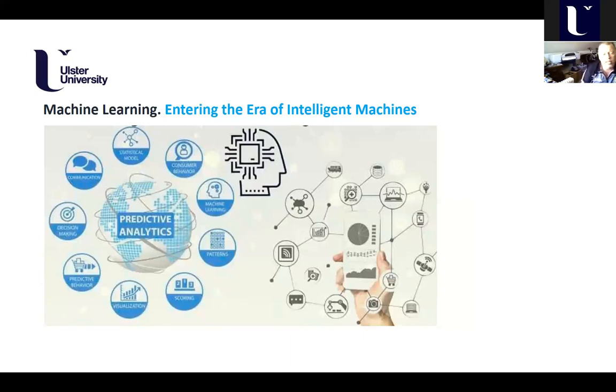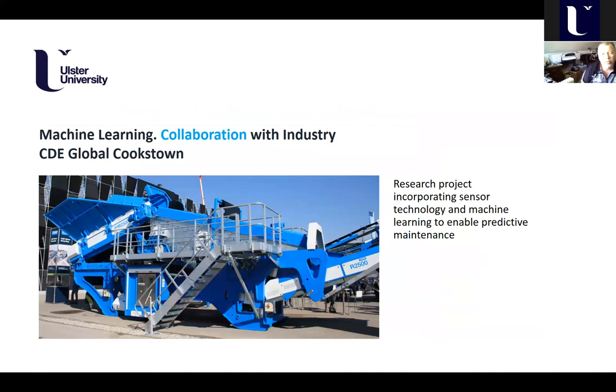One of the examples where this becomes real is a research project that myself and a lecturer from the computing end of things recently completed, where we brought machine learning into industry with CDE in Cookstown, where we began to gather data from this industrial machine to enable predictive maintenance. So to tell you when it's going to need maintenance, to take the skills of the operator and implant them into an artificial intelligence scenario where we can predict maintenance. If we can predict maintenance, we can plan maintenance. If we can plan maintenance, we can reduce the overall cost of doing that maintenance. So very, very good for industry.